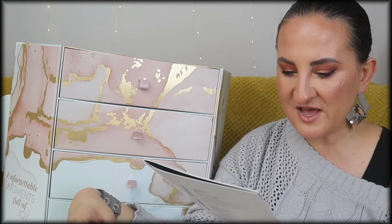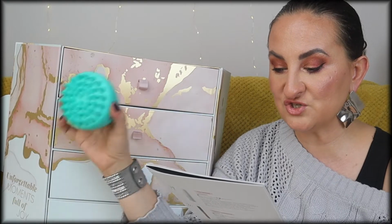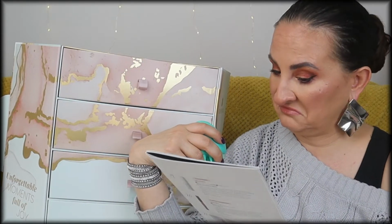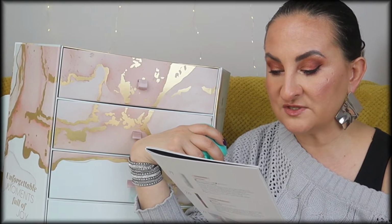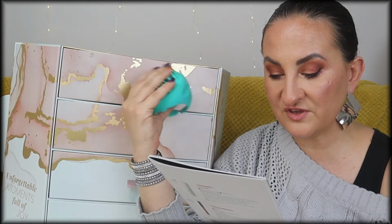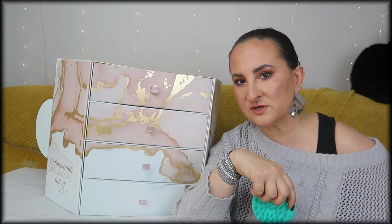This is worth £12, and it says this cleverly created scalp massager is sure to give you that tingly head massage feeling we all love. Okay, we'll see. Boosting circulation and overall scalp health too. This tool is flexible, soft, and easy to grip, allowing for gentle use. The perfect addition to your favorite shampoo and conditioner duo. That's actually quite cool. I've never ever used anything like that, so I'm quite interested how it's going to work.